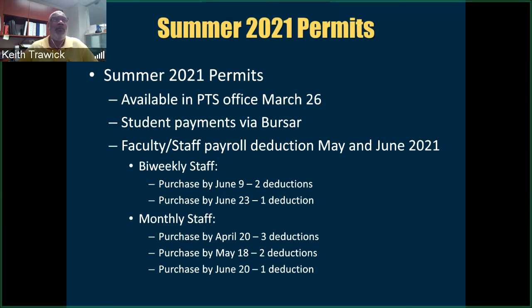Biweekly staff, if their permit is purchased in May and June, the dates are listed. If you purchase it by June, you have 2 deductions that will still be available. If it's purchased by the 23rd, you have 1 deduction. Same way with monthly. If you purchase it by April the 20th, there are 3 deductions. May the 18th, 2 deductions, and June the 20th, 1 deduction.